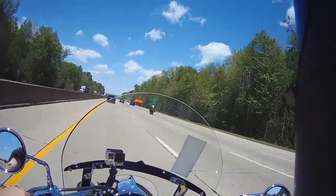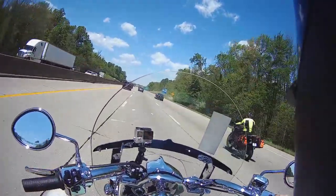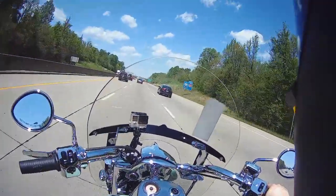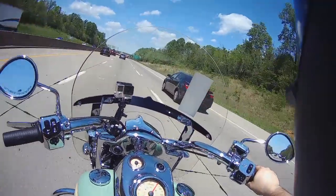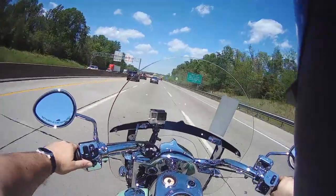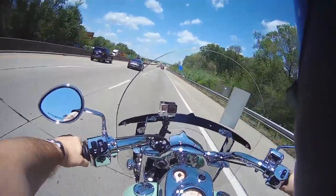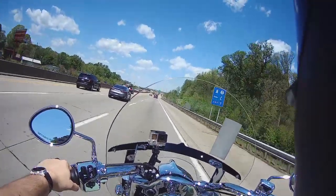Yeah, I mean, the bike is just incredible. So you're getting 3 ride modes with this thing. You're getting nice Africa Twin. 3 ride modes. You got cruise control. And you've got, what else do you need?